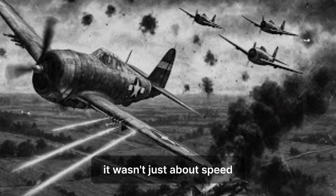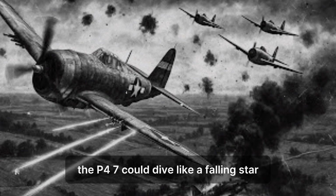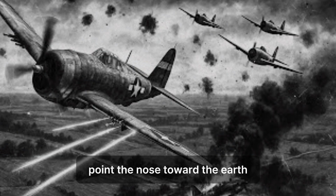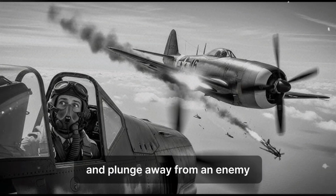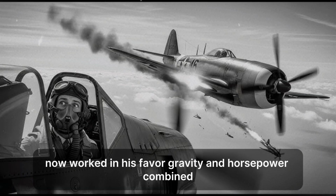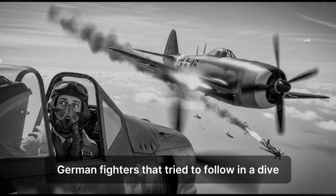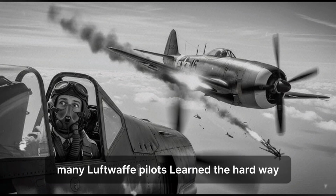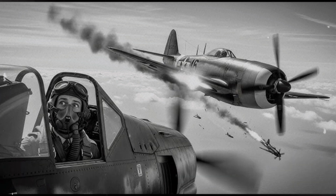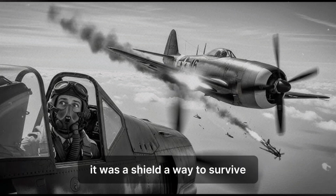It wasn't just about speed, it was about what that speed allowed the pilot to do. The P-47 could dive like a falling star. In combat, this was life or death. A pilot in trouble could roll over, point the nose toward the earth, and plunge away from an enemy. The heavy weight that others saw as a weakness now worked in his favor. Gravity and horsepower combined, and the Jug became unstoppable. German fighters that tried to follow in a dive often broke apart or lost control. Many Luftwaffe pilots learned the hard way that chasing a Thunderbolt down was a fatal mistake. In those moments, the P-47's enormous engine wasn't just an instrument of flight, it was a shield, a way to survive.